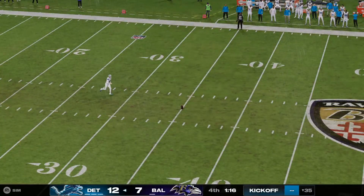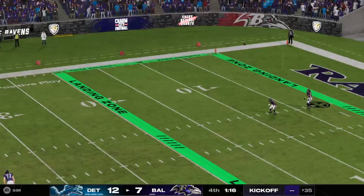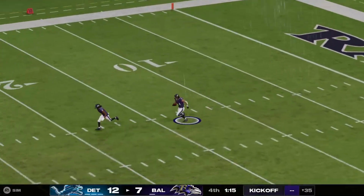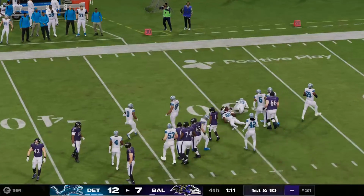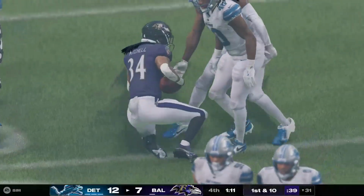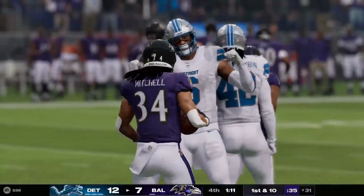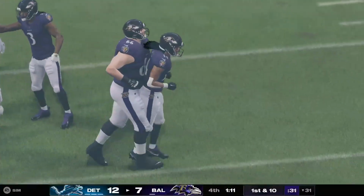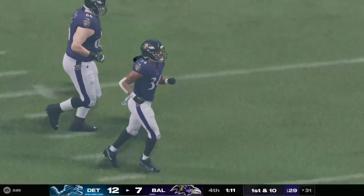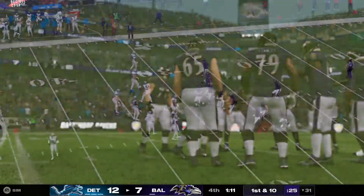Here are the Lions now as they line up and kick this one away. And they'll start this drive just across the 30. Pretty nice work on the return. Jackson and the Ravens, here they come. Down by 5, 1:11 to go. They need a touchdown. A field goal is worthless now as they come up on 1st and 10.